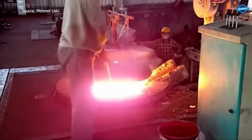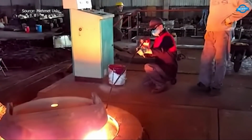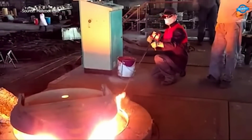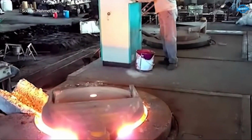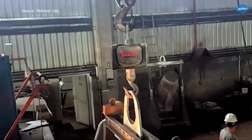This includes techniques such as ultrasonic testing and X-ray inspections, which help detect any internal defects that might not be visible on the surface. These tests ensure that the integrity of the casting is intact and that it meets the required strength standards. In some cases, additional heat treatment is applied to the cast product.